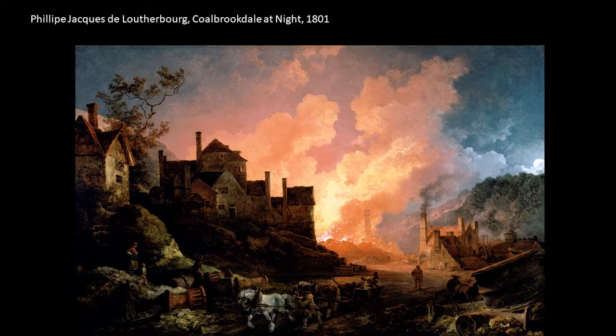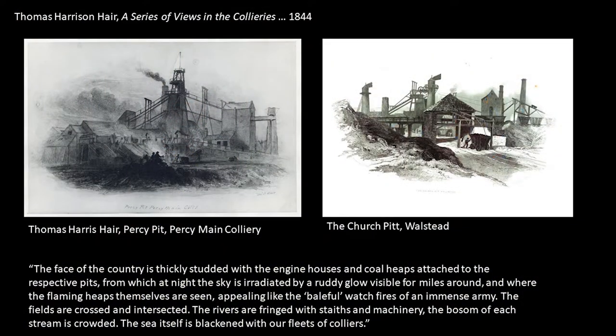Here, the foundries create a spectacle of the sublime that the poet Anna Seward has evoked, writing, "Through the coiled dales, while red the countless fires, darking the summer's sun with columns large, of thick sulfur smoke which spread like palls." When the artist Thomas Harrison Hare also visited the north of England, he noticed first just how the coal mines marked the surface of both land and water. He writes, "The face of the country is thickly studded with engine houses and coal heaps attached to their respective pits, from which at night the sky is irradiated by a ruddy glow visible for miles around, where the flaming heaps themselves are seen, appealing like the baleful watchfires of an immense army."